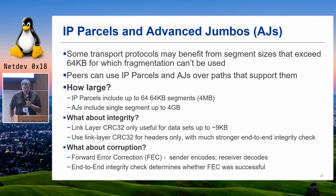Well, if you're sending things that are so large, what about integrity? We know that for Ethernet, the link layer CRC32 is only effective for data sets up to about 9 KB. So if we use the link layer CRC for only the headers, then we can include a much stronger end-to-end integrity check and only check the integrity of the packet at the final destination instead of hop by hop.